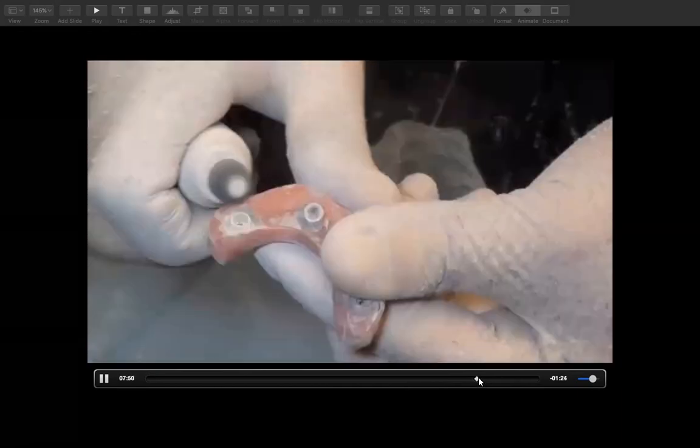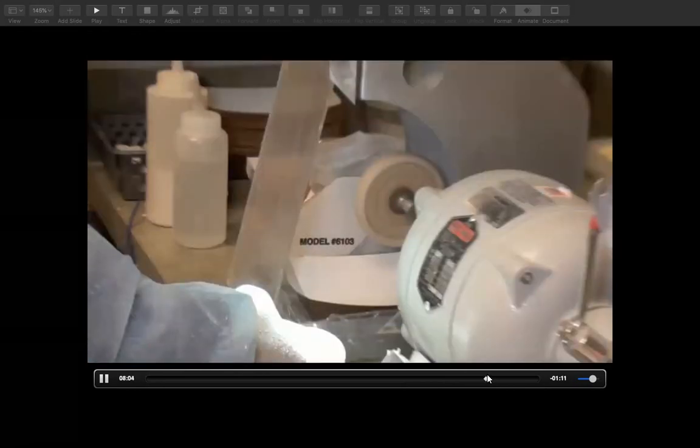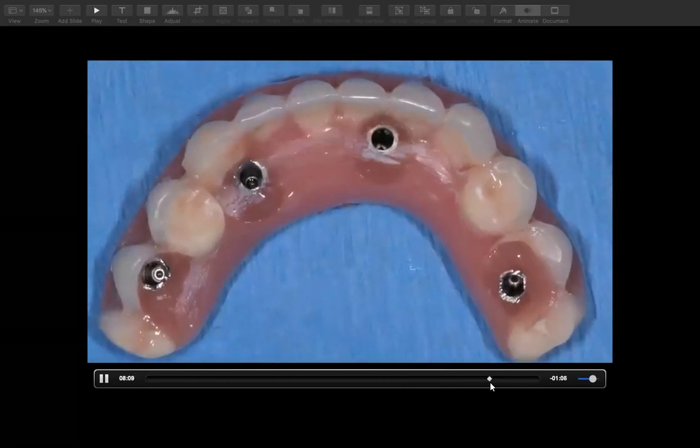So here, we're just going through the basic finishing and contouring. We're going to cut off flanges. And then we'll pumice it and polish it. And that's kind of how that looks at the end.